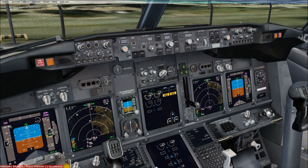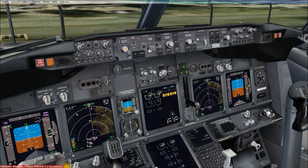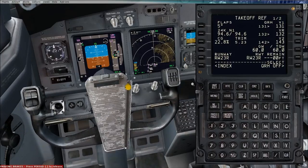And the MCP, so our takeoff is 143 plus 20, that's 163. 235 is the runway heading. And we can set this to 18,000. Course can be 230. There we go, so we've set up all the MCP now.